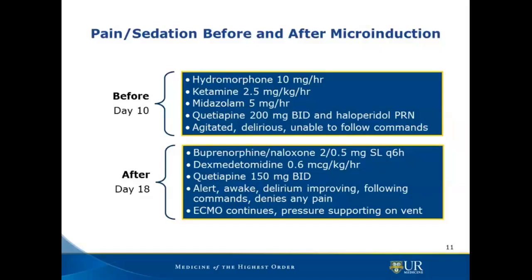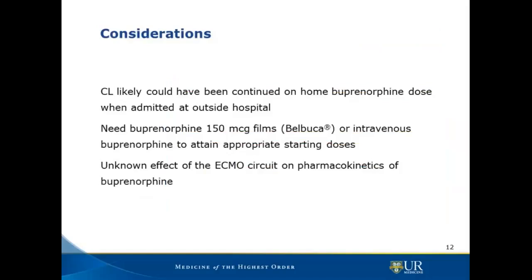Any other questions or comments? Want to talk about the considerations or any other?